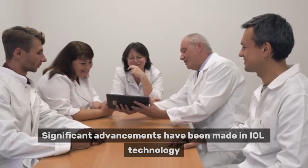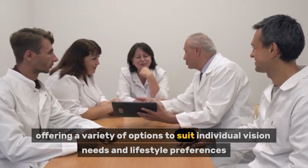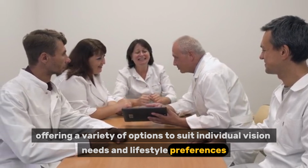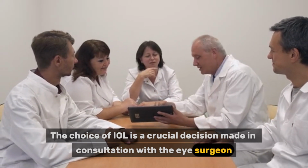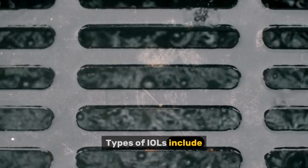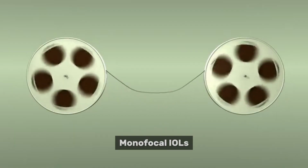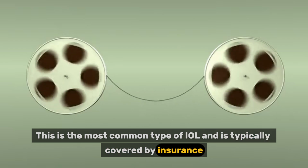Significant advancements have been made in IOL technology, offering a variety of options to suit individual vision needs and lifestyle preferences. The choice of IOL is a crucial decision made in consultation with the eye surgeon. Types of IOLs include monofocal IOLs. This is the most common type of IOL and is typically covered by insurance.